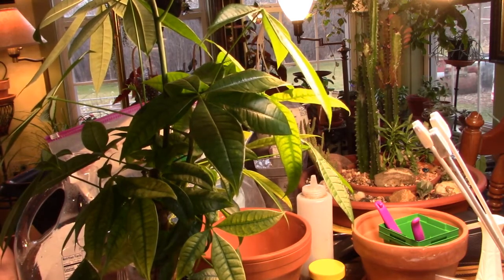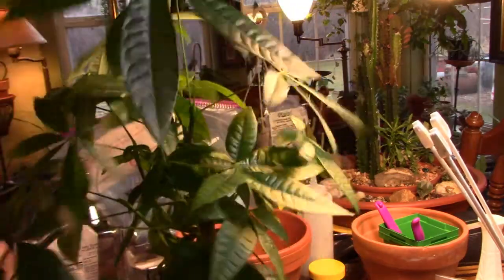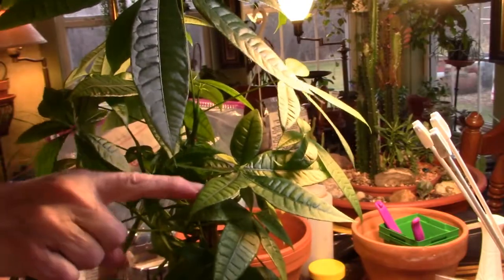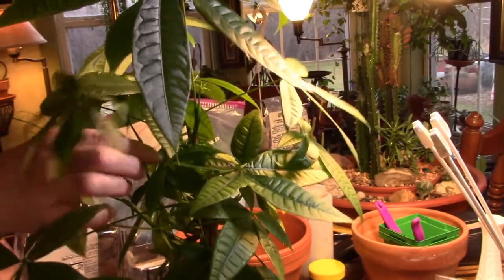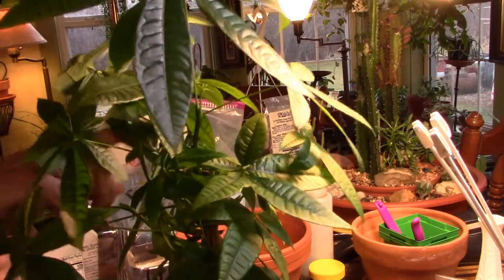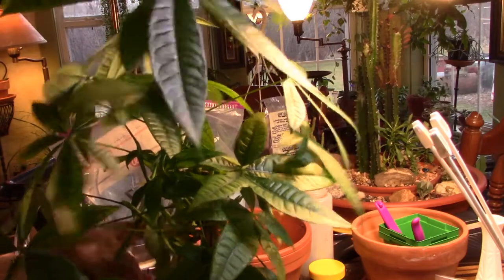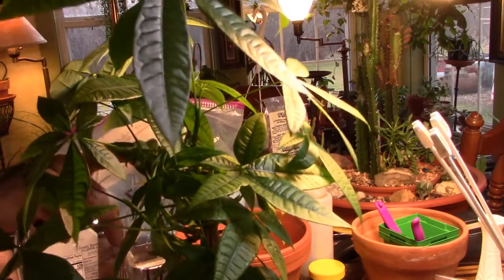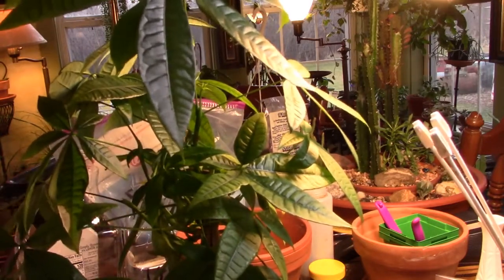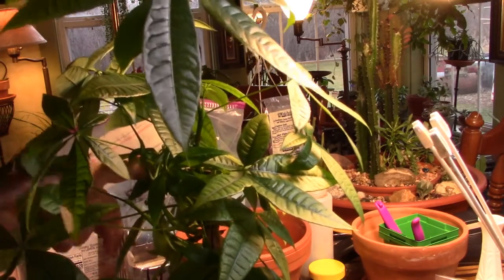I have had this plant for a while. When I purchased it, it was about up to here, and there still is a cluster of leaves in here. Somebody commented that perhaps I should cut that off so the rest of the plant could grow better, and I did consider it a few times actually.